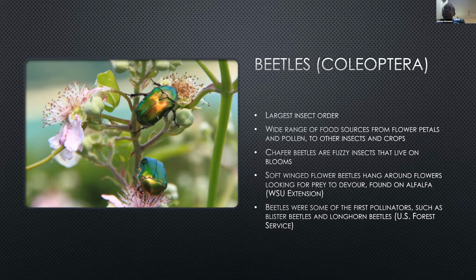They'll actually feed on flowers. Some of your flower beetles or your Schaeffer beetles, which is what's shown to the left here, have very fuzzy undersides, and what they'll do is sit on flowers, and some of them will go after other insects. Some of them will just feed on pollen. Some of them will actually eat the flowers themselves. So they're a minor pest, but at the end of the day, they are still transferring pollen, so that still really works in our favor.